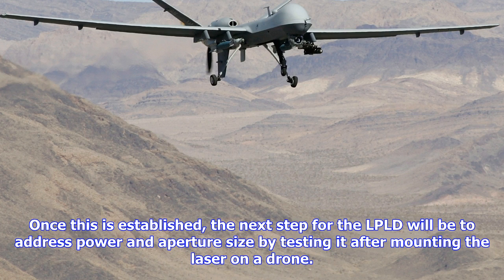This means the laser will have to be precise, the drone must be able to focus on the target and hold it steady for just the right amount of time to destroy it. These are the technologies that LPLD is looking to perfect.